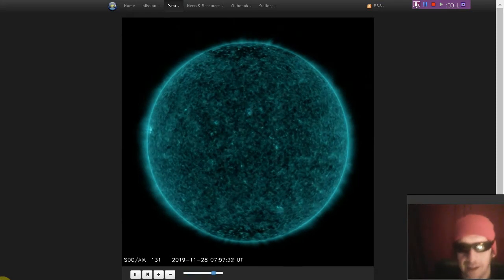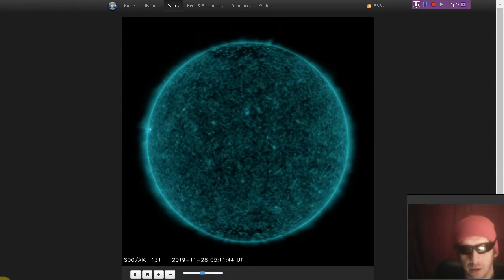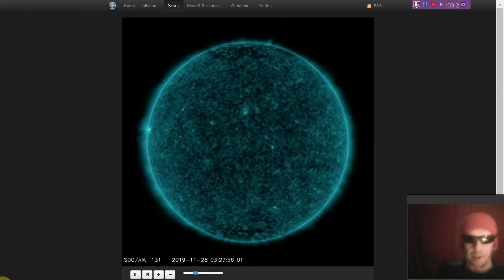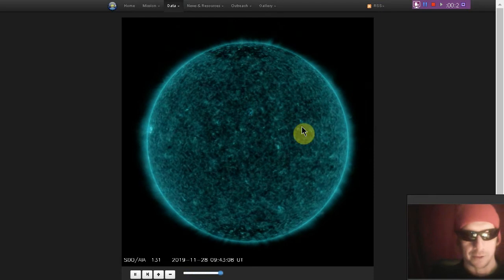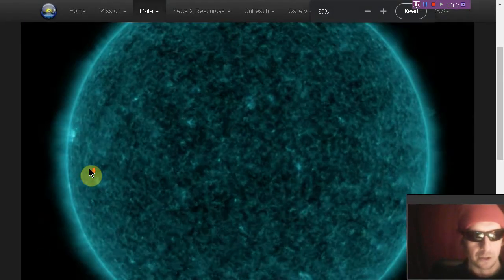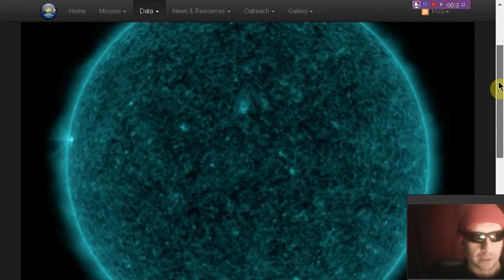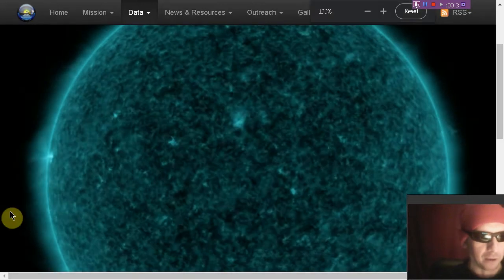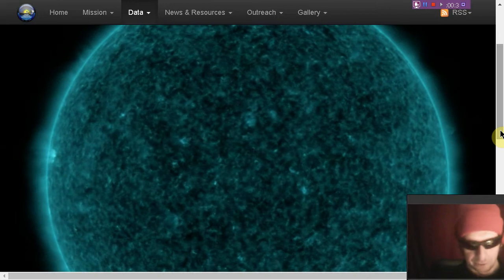Looking at the sun in 131 angstroms, we do see a little bit of a coronal mass ejection kicking off. We'll show you in a minute. First, let's zoom in on this active region rising just on the east, barely north of the equator. Not a sunspot, looks like some cycle 24 activity right here underneath my pointer. No umbral fields associated with that.